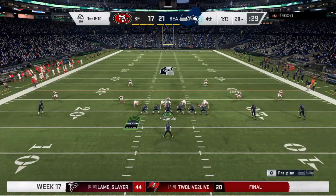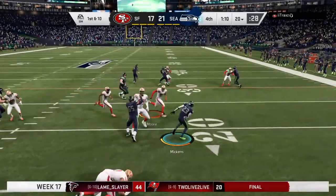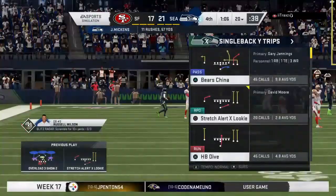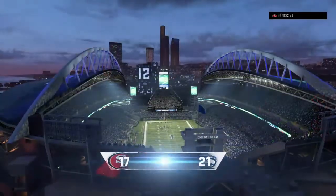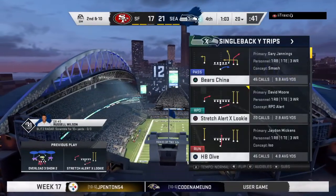Now a handoff looking right. And they're going to stop him right at the line of scrimmage. Just no cutback lane to be found whatsoever. 2nd and 10. The 49ers now going to use the first of their timeouts as they get the stoppage with just over a minute to go in the game.